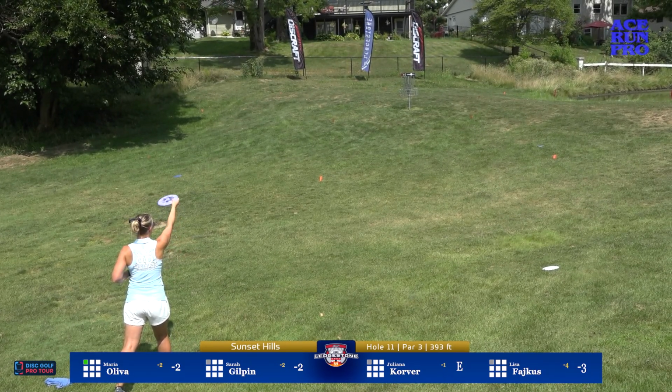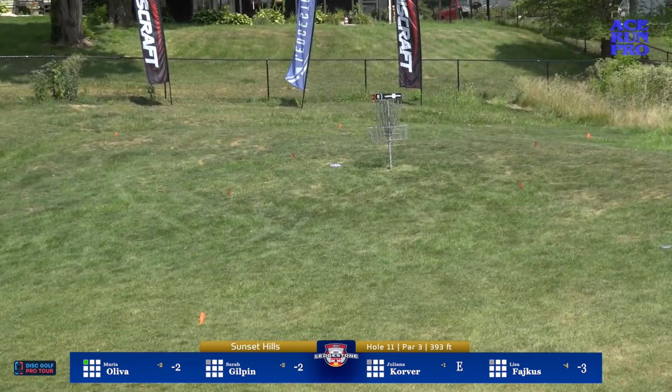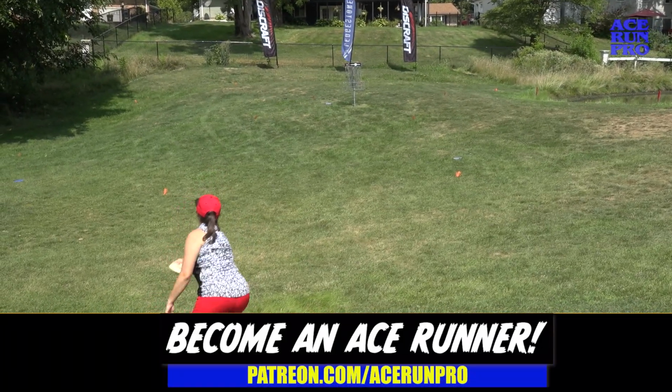Juliana just at circle's edge. Sarah. We've got Sarah here, putting from circle 2's edge. I thought Sarah might have that one. Great tempo, landing right underneath the basket.